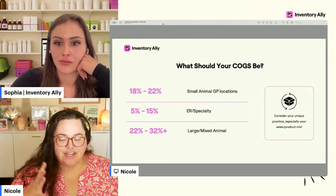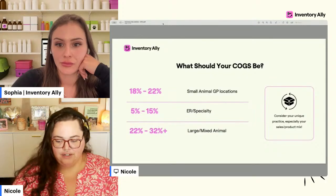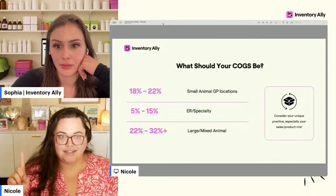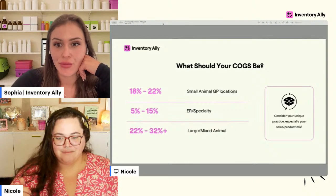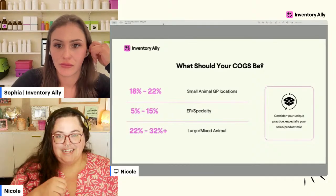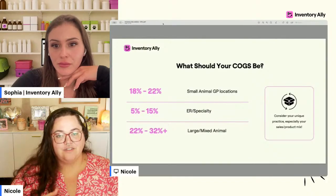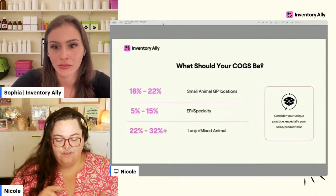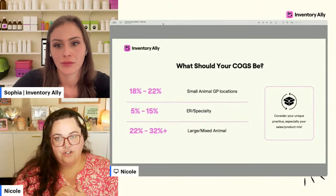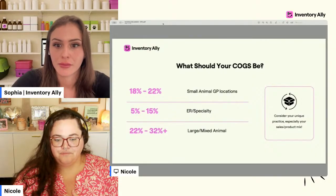So there's quite a few factors that go into having high cost of goods. But if you think of anything that increases your costs but keeps your revenue the same, that is going to increase your cost of goods. On the flip side, anything that decreases your revenue but keeps your costs the same is also going to increase your cost. So if you have a lot of discounts, mischarges, or you don't have a pricing structure set up correctly, that'll also impact your cost of goods sold.